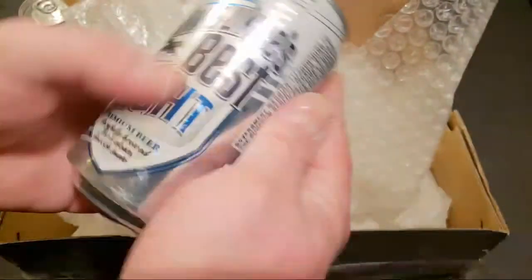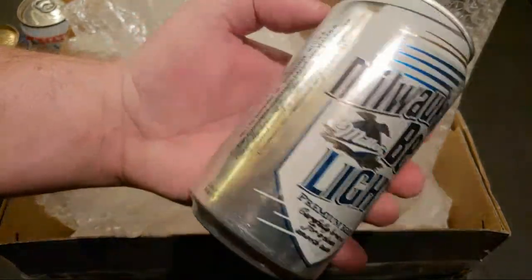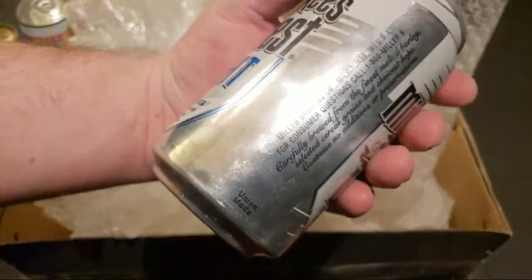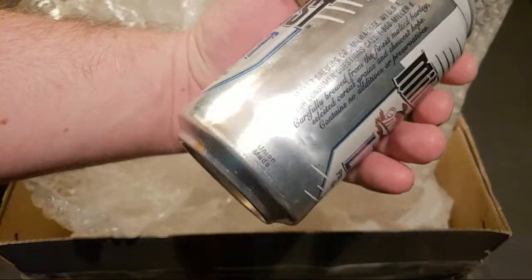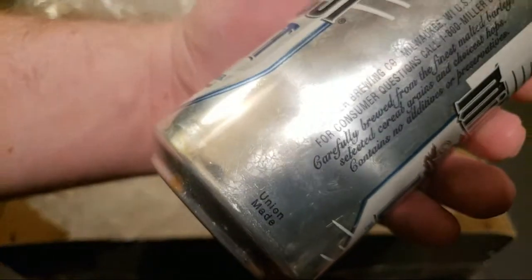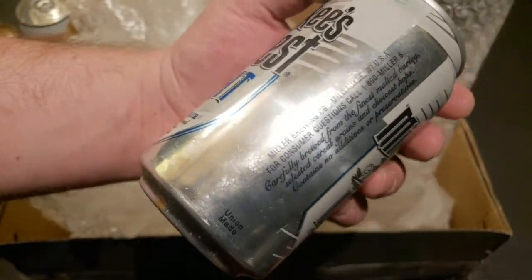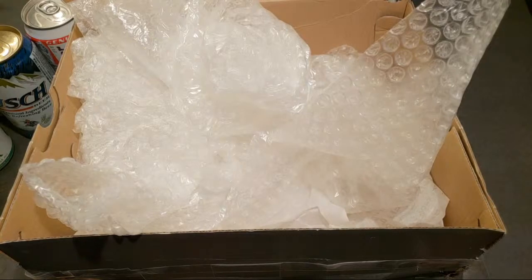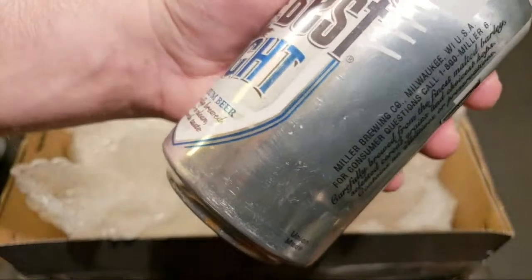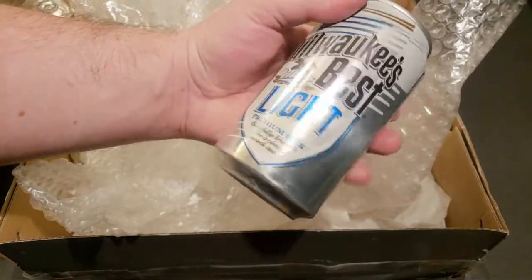Ooh, look at that. Milwaukee's Best. Miller Lite, boys. That used to be... look at that can, though. That's got some bling to it. It's got like a design in there. I think that's meant to be there. Or that might be from the bubble wrap, actually. Hang on. It's from the bubble wrap. It's not supposed to be there. It's just supposed to be this amazingly shiny aluminum can.